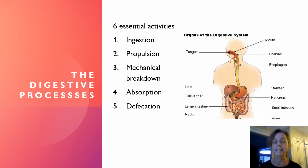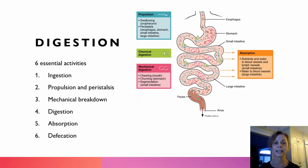The digestive process has 6 essential activities. You have ingestion, propulsion, mechanical breakdown, absorption, defecation. Ingestion is when you eat, so taking in the food. It then goes to propulsion, which is the swallowing and the peristalsis. Peristalsis is the movement your digestive system uses to guide the food down. This work is done by muscles called smooth muscles. There are muscles all throughout the digestive system.